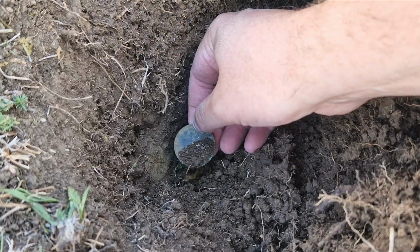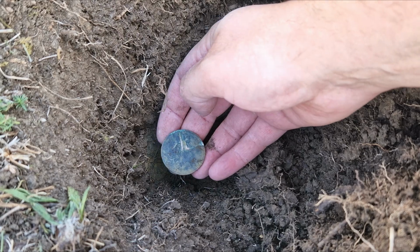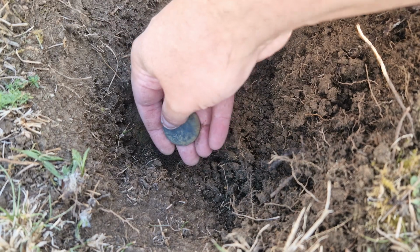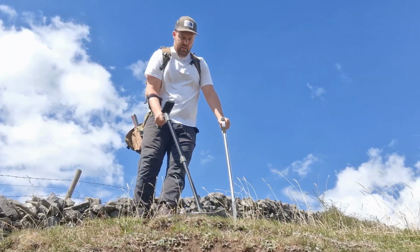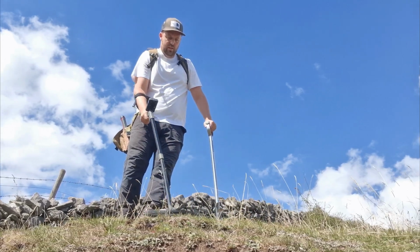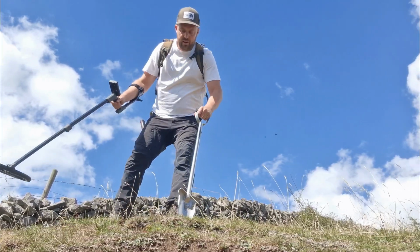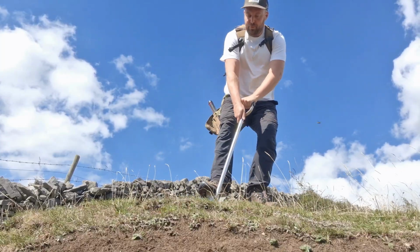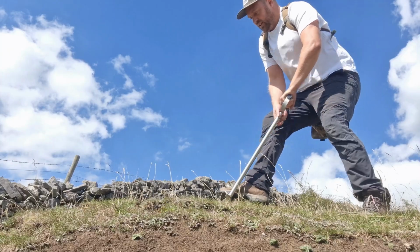I believe we've got another one, look, that's a smooth one. Look at that, I've hit it with my spade. Right, let's get this one out, let's go and dig the other one. Right on it there, feels quite big, it might be two. Might be 2 coins in a little pile, maybe 3.